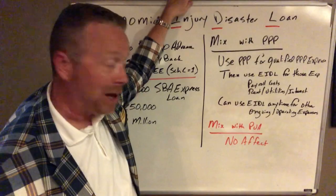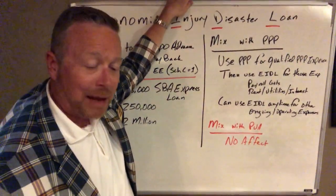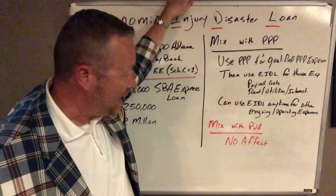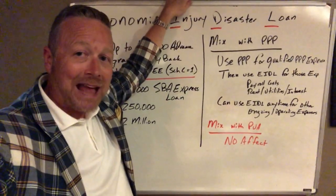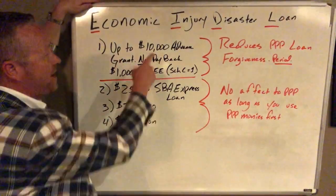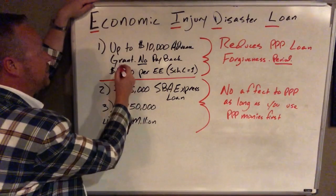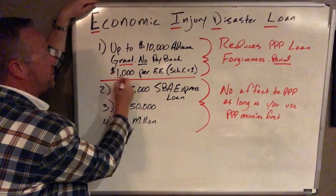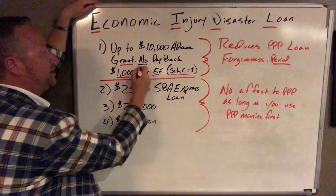Pretty simple, okay? Then, how does it mix with PUA? No effect either way. PUA is not affected by EIDL. EIDL does not affect PUA. Okay, one last thing. So when you get this advance, okay, this is the grant. Okay, it's $1,000 per employee. Okay, Schedule C, it's 1.